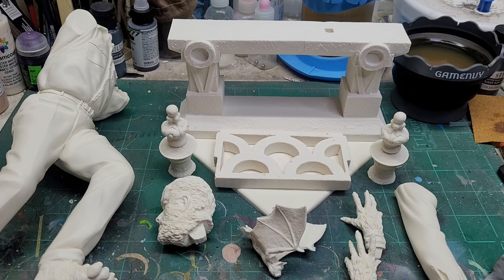The kit on the table is the long-awaited reissue of a classic kit from 2008. This is the Wolfman Bat from the 1948 film Abbott and Costello Meet Frankenstein.